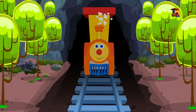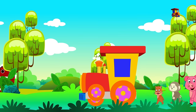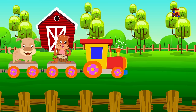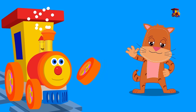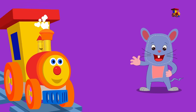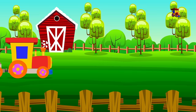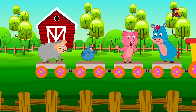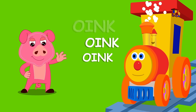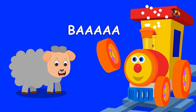Can you talk the animal way? Do you know what the birds say? Everyone makes a different sound as they chat on all day long. The cat says meow. The dog says woof. The mouse says squeak. The cow says moo. The horse says neigh. The pig says oink. The chicken says cluck. The sheep says baa.